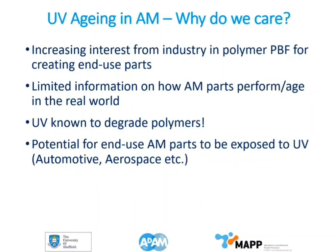So I guess the first question really to ask is, why do we care? Why do we do this research? So we've seen an increased interest from industry in using polymer powder bed fusion for creating end-use parts. And while we have a lot of information on how the parts perform when they come straight out of the machine, there's quite limited information on how these parts actually perform in service. As for why UV, we know that UV degrades polymers, and there's a potential for end-use AM parts to be exposed to UV just being outside, examples being sort of in the automotive and aerospace industry.